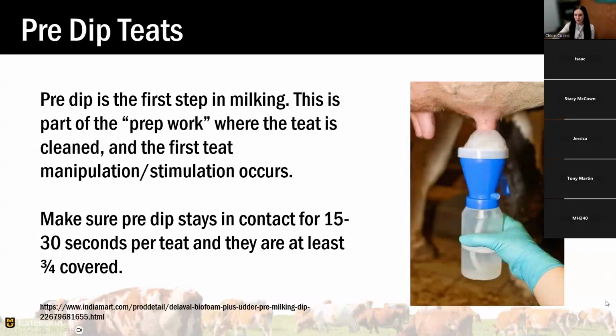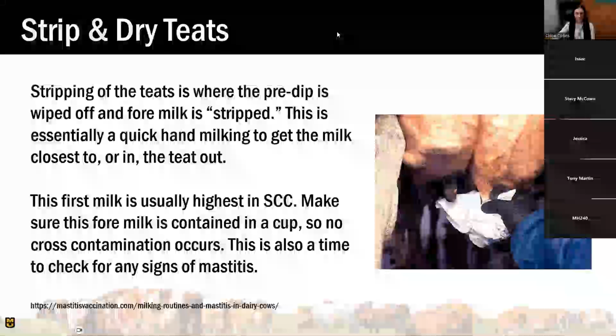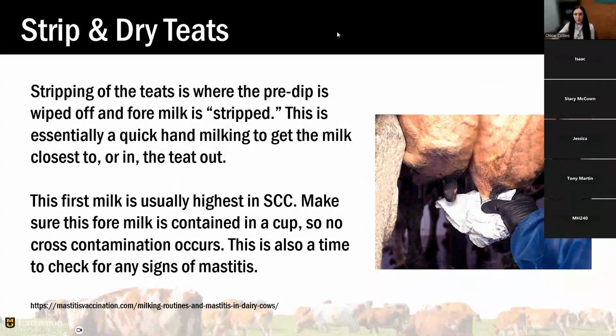Okay, so pre-dip, pretty simple, nothing too crazy. And then up next, once you pre-dip, once that sits, we're ready to go back and start stripping and drying our teats. So stripping our teats is wherever we take that pre-dip off, it's either wiped off or just with a gloved hand, and that fore milk is stripped.